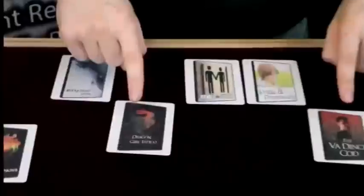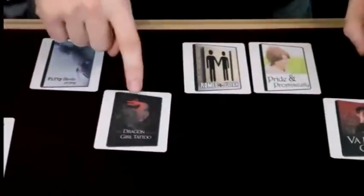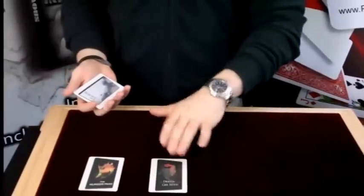This is Counterfeit. If you had to imagine you were going to watch one of these DVDs tonight, which one would you watch? Okay, so you want this one. You chose an action film. I like action films too, so should I watch this one or this one? Dragon with a Girl Tattoo. Good choice, so I'll watch this one. So we don't want that one, we don't want that one, we don't want that one, we don't want that one. You want this one, and I'll have this one.